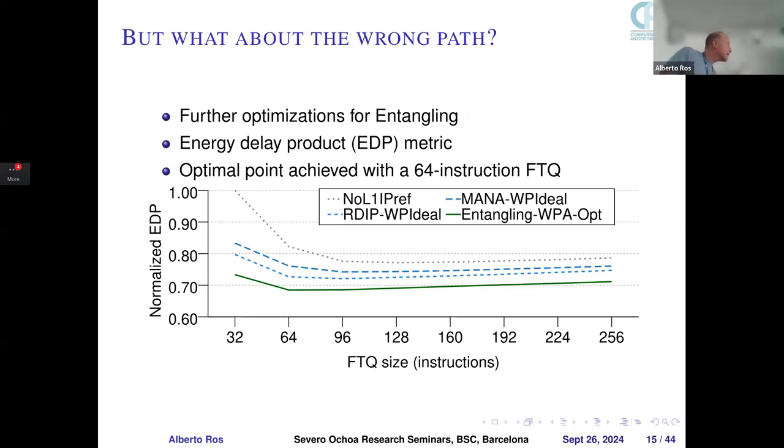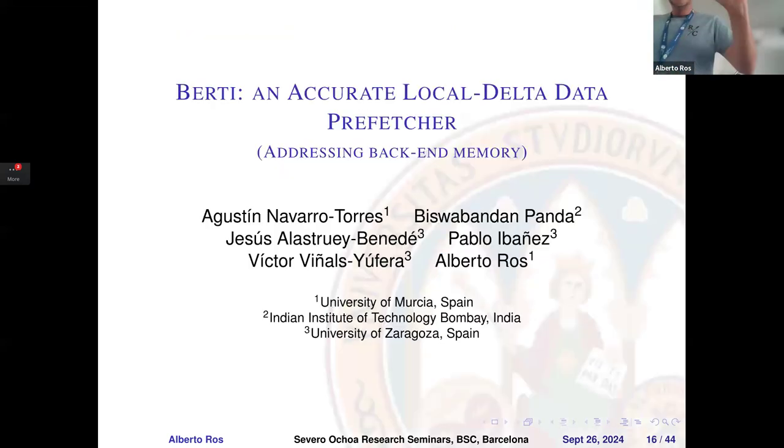What we discovered is that the ideal point in decoupling depends on the prefetcher that you use. If you don't use any instruction prefetcher, you may want 128 instructions running ahead in the decoupled front end. But if you have an accurate prefetcher like our entangling prefetcher, with 64 entries, you get the optimal energy delay product. So this is the part on the entangling prefetcher.